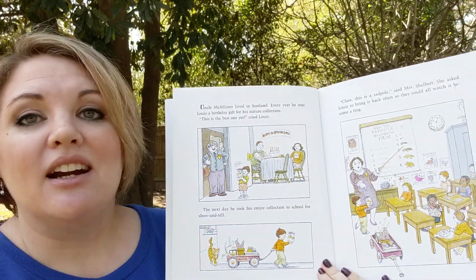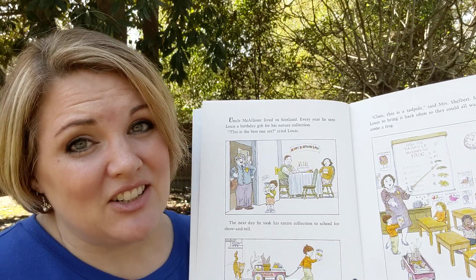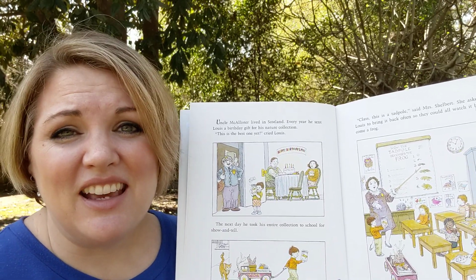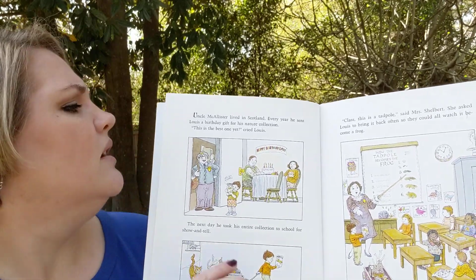Do you have any collections at home? I know as a kid I used to collect rocks. I thought that was the coolest thing. I had all kinds of rocks. Well, Lewis here collects all kinds of things that have to do with nature. And nature are things that are not made by people. And so a tadpole, that's definitely nature.